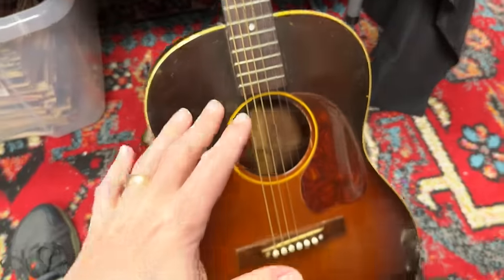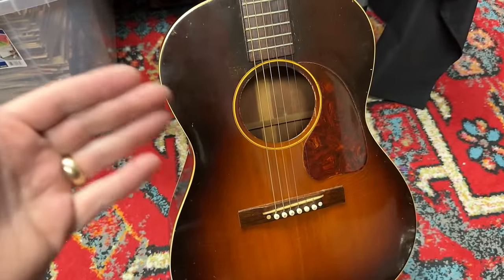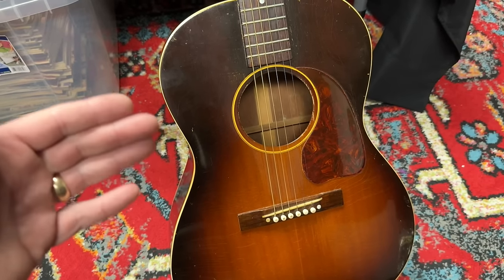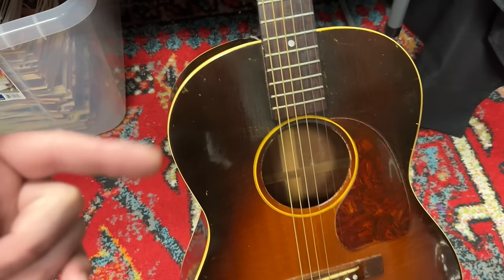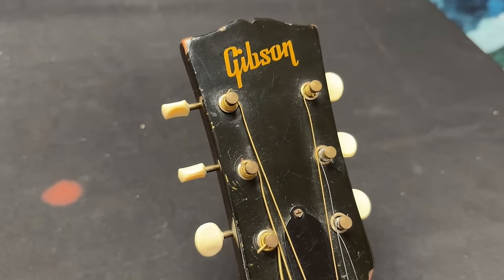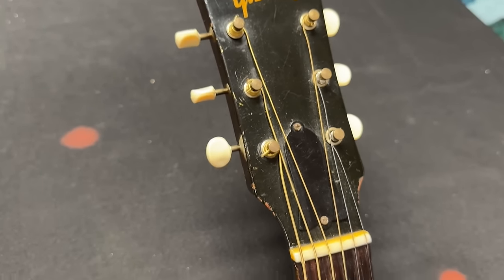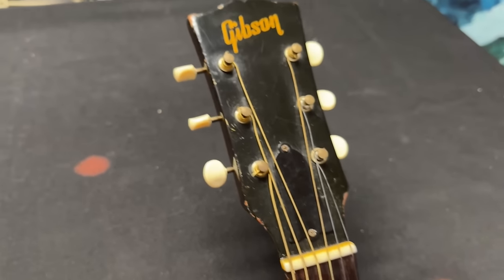But Gibson LG-2s, just to give you a frame of reference here, it's hard to buy one of these for less than $4,000 today, especially one from the 1940s. This is not what they consider a banner LG-2, because of the script, which was switched over in, I think, 1947. And there are some features on here that date it prior to 1950. That's why I'm saying it's a 1948 to '49.